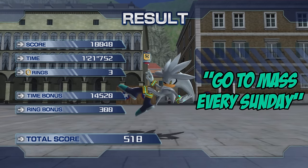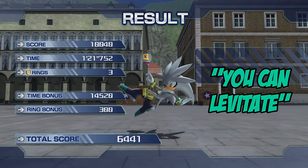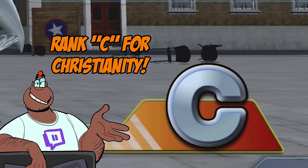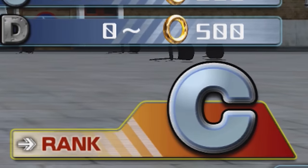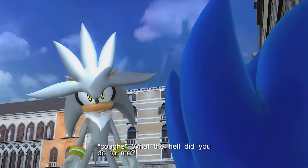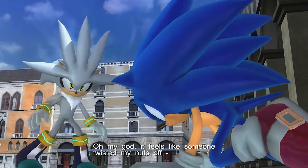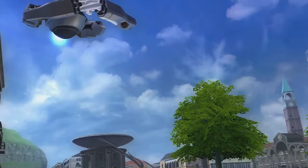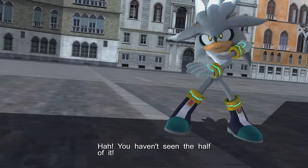That's right, go to mass every Sunday. You can levitate and telekinesis just like me with the power of the Lord. Rank C for Christianity. The ultimate rank. Thank you, Jesus. What the hell did you do to me? Oh my god, it feels like someone twisted my nuts off. Help me! You haven't seen the half of it.